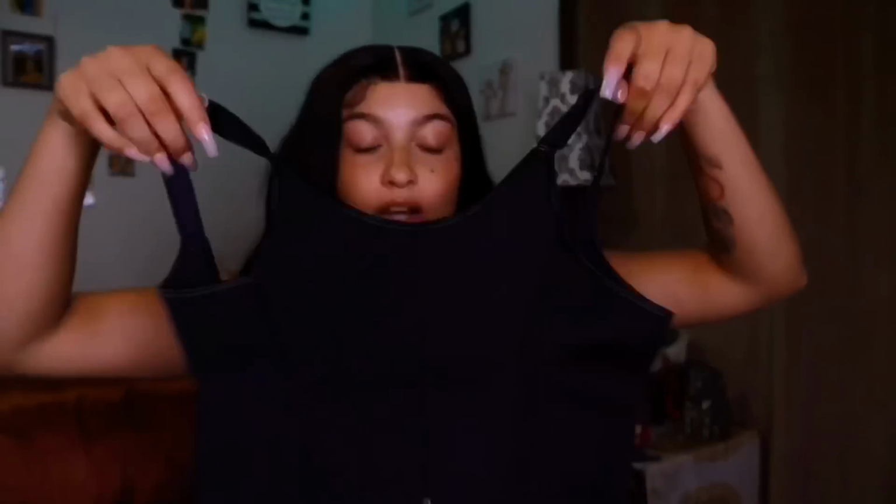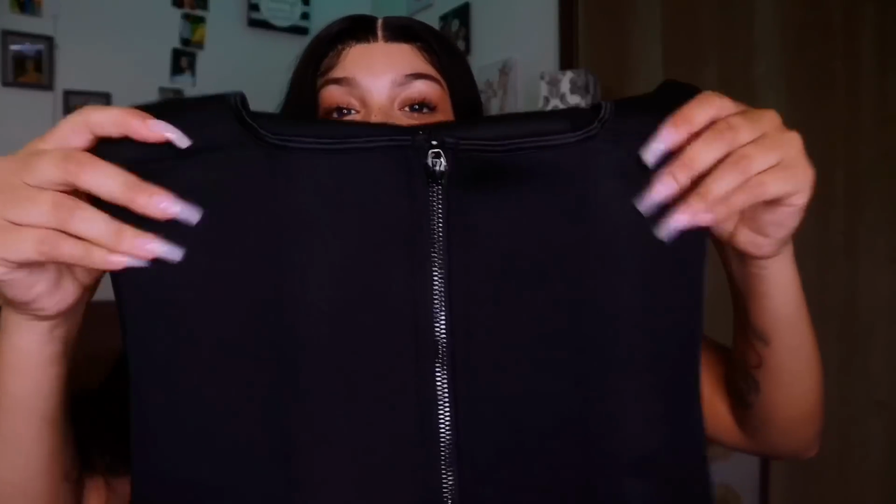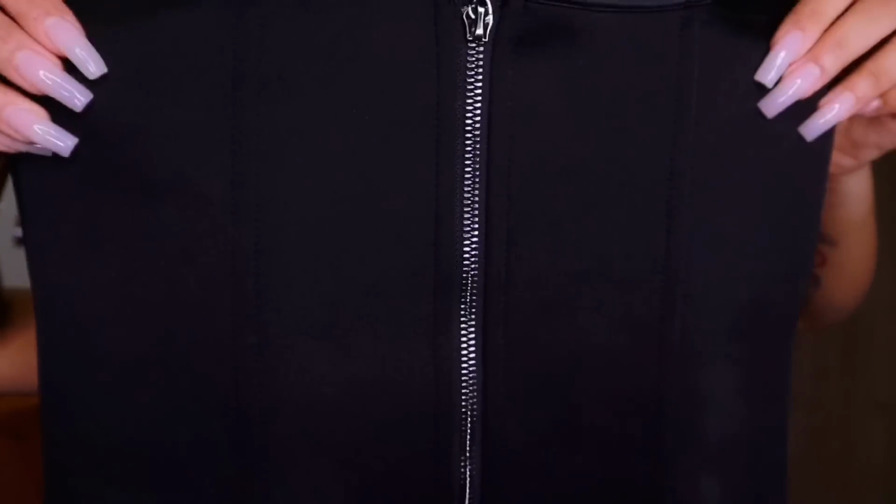This says I got it in a large. I know a lot of shapewear runs small, so I will let you guys know how small this one runs when I try it on. But it basically is like the material of kind of like a life jacket, I guess, like in a way. So here's how this looks.